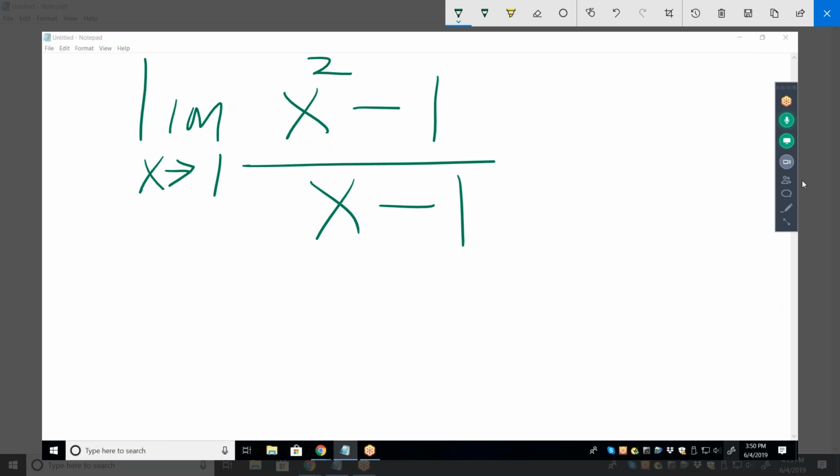What's that limit? X approaches 1. So that would be undefined? Well, if you do direct substitution, you get 0 over 0. That's right. 0 over 0 is not undefined, believe it or not. It's indeterminate, is what it's called. It's like infinity divided by infinity is indeterminate. It's not infinity and it's not 0. It can be a number. We'll get to that in a moment.